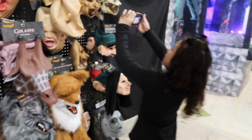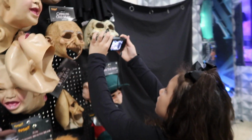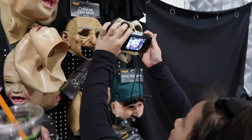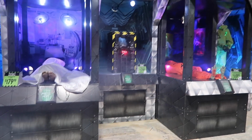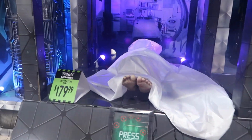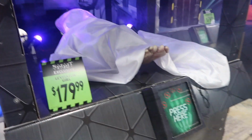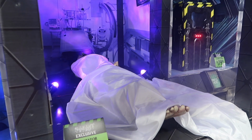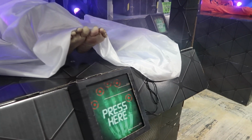Look, this mask right here is on a creepy doll movie. Alayah's vlogging with Mya's camera. Hey, Mama, come with me again. I want to show you something. Area 31. This right here really freaks me out, guys. Levitator girl. Did you press it? It's gonna work. Did you put all your fingers on the red dots?